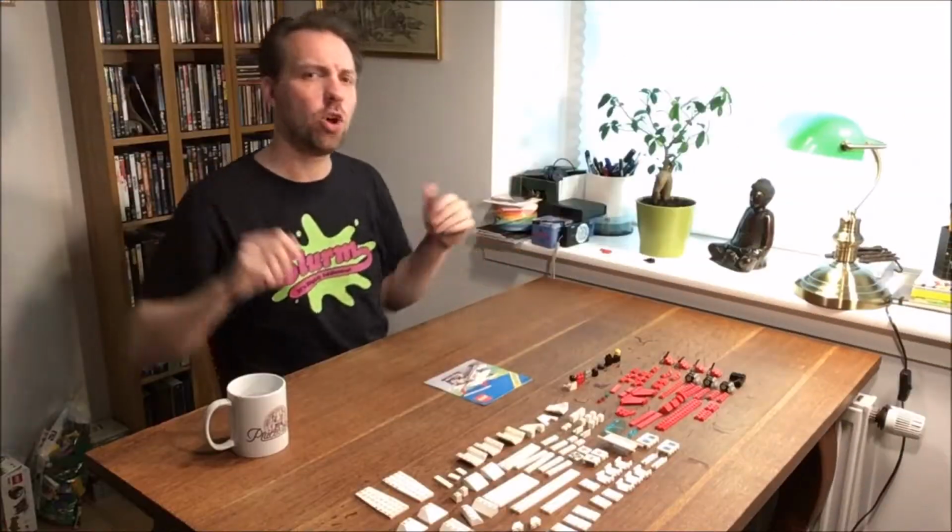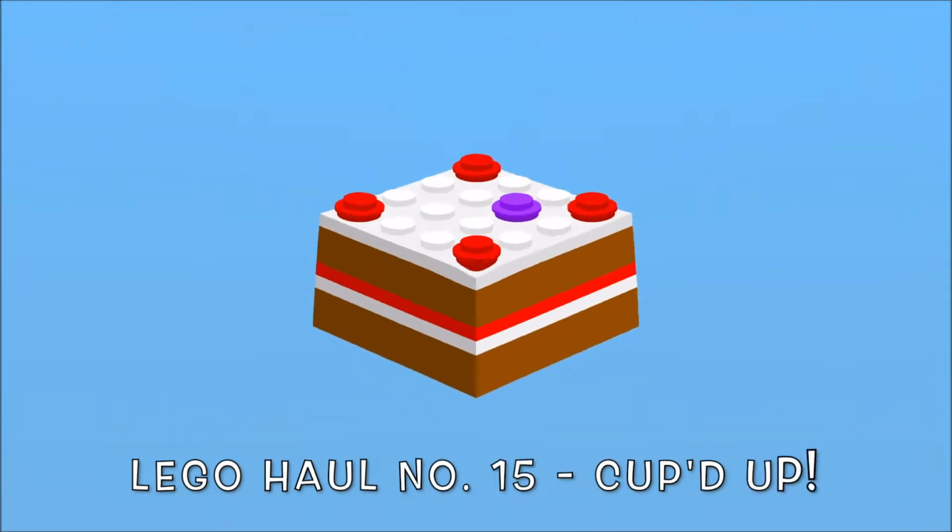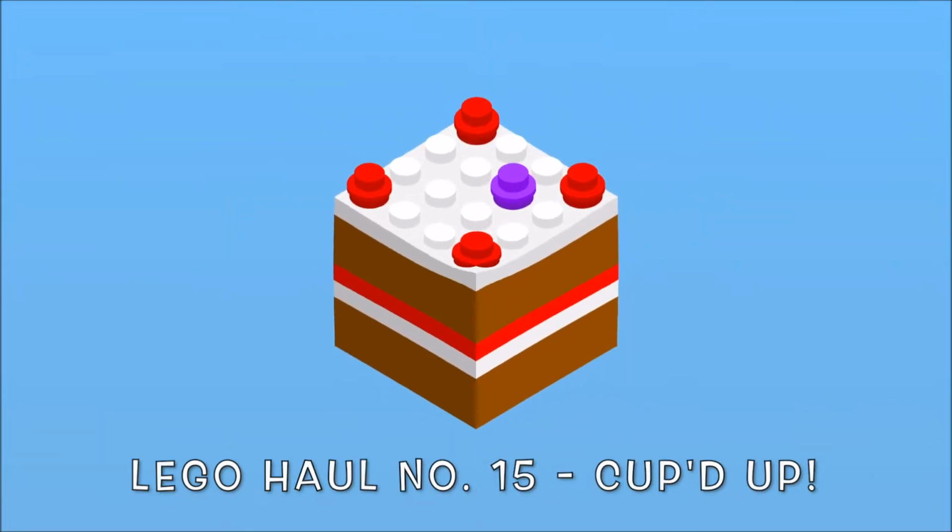I'm Jacob, and today I'm going to show you guys what Lego I've bought over the last 2 or 3 weeks. Over the last 2 or 3 weeks, a couple of things happened, which meant I could get some cool Lego.